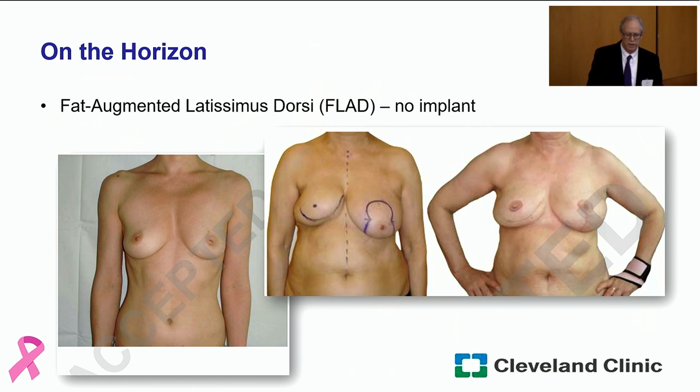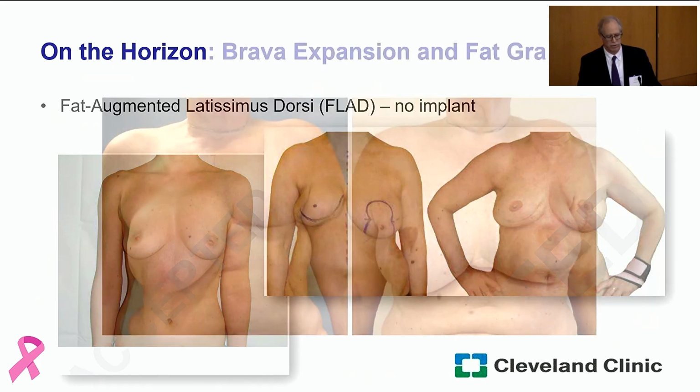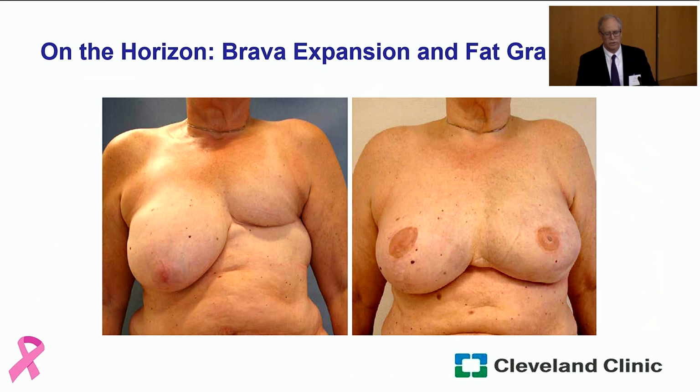But this is a patient who had a latissimus dorsi and then fat injection. And we use fat injection a lot. And it works in radiation therapy. Not as well, but it still works. And sometimes small improvements are big improvements for radiation therapy. This one's even more remarkable. This is not a radiation patient.